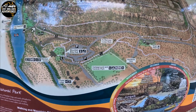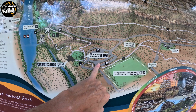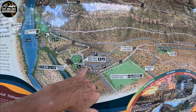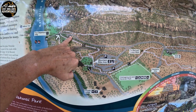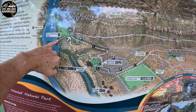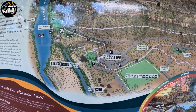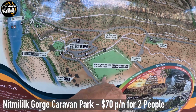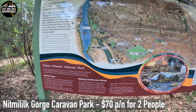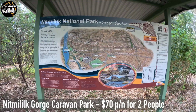So guys, we've come across this sign, the Nitmiluk National Park sign. Now, this is the centre where we just were and we've parked over here. Now we're going on the boat river cruise tonight. So instead of leaving our car here, we're just going to drive down this way and park near the boat ramp because the tours actually leave from down here. So when we come back, we've only got a short walk back. There are lots of amenities around, picnic tables. There's even a campground and caravan park here. Not sure on the prices, but I'm guessing they will be online. But that's the whole map there.